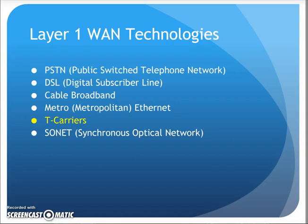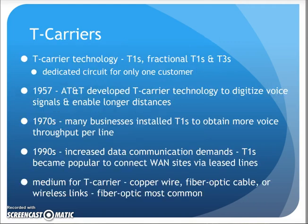Alright, CNT125, Chapter 12, Layer 1 WAN technologies. We're looking at T carriers now. A lot of information on this because we've been using T carriers for a long time. T carrier technology, there's T1s, there's fractional Ts, and there's T3s. And it's a dedicated circuit for only one customer. That's been the big appeal for many years on this technology. It's a dedicated link to our site and nobody else.